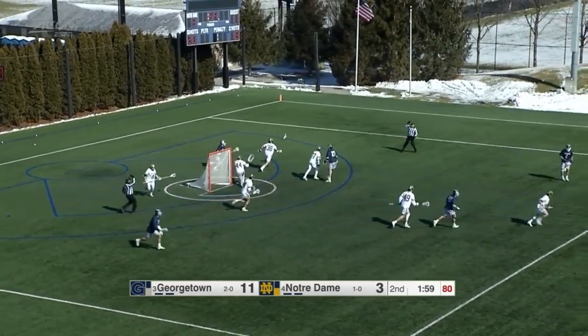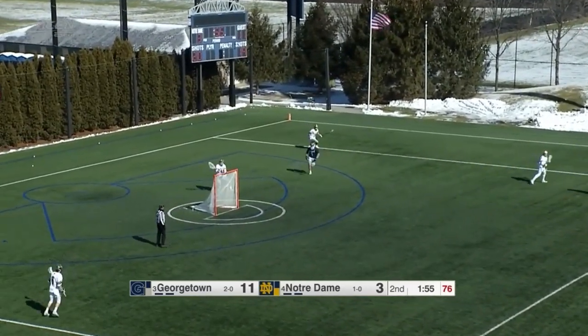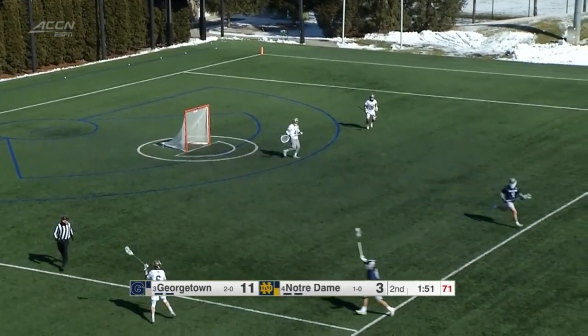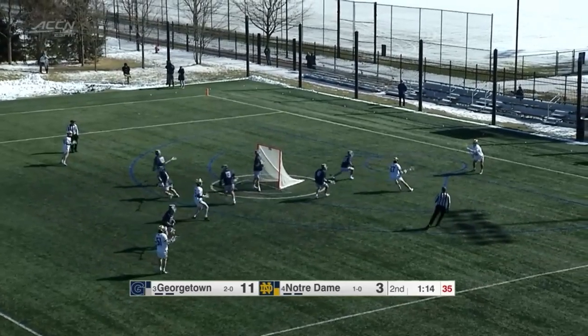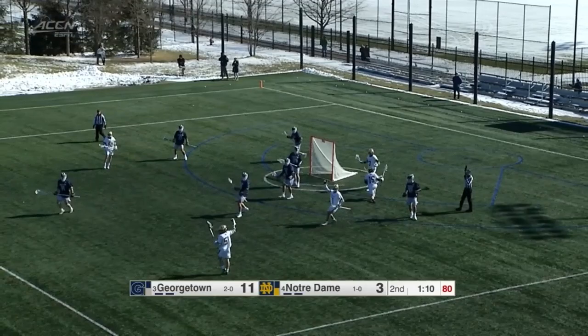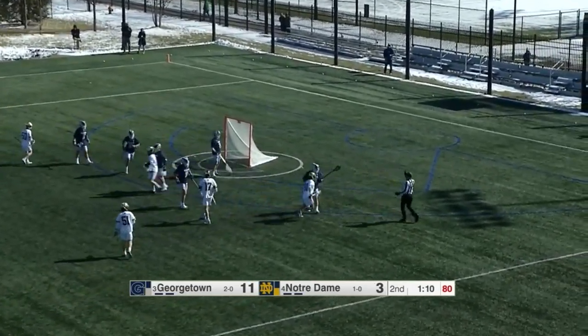Ahoya is free right in front, but an incredible save right there by Entenmann off of his stick, and it was scooped up by Arden Cohen. Approaching 1 minute to go in this first half. Riley Gray dumps it off to Griffin Westland to McCann on the doorstep, and McCann's shot is saved by McElroy.